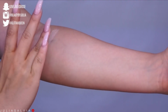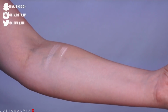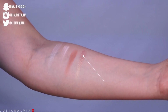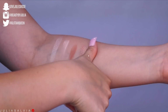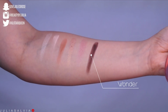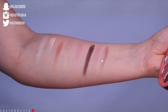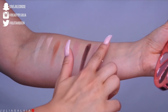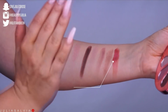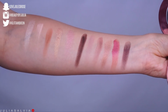So first is the highlighter in the middle. We have the matte shade Gossamer. And then we have Frolic, Twinkle, Flitter, Wonder, Whimsical, Giggle, Magic, Mystical, which is absolutely beautiful. And last but not least, we have Wish. So there are all of the shades for you.